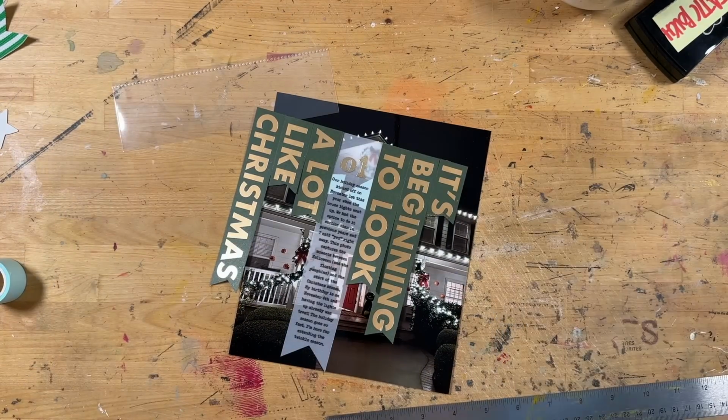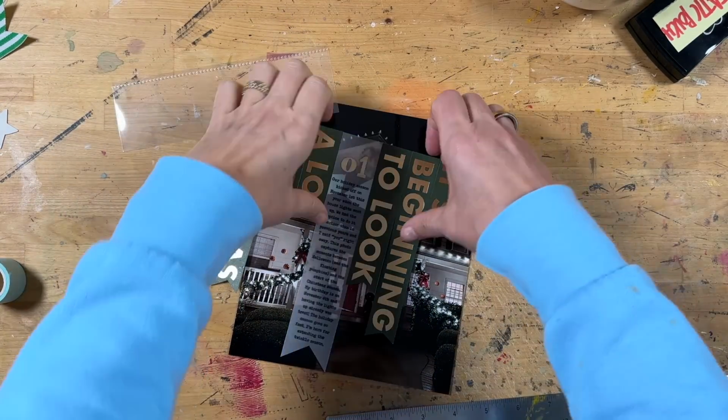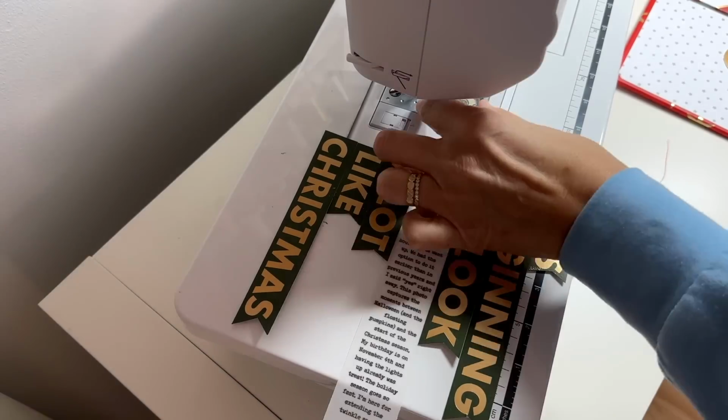And if you wanted to, you could stretch these out, right? You could have stitching in between them. It could be even looser.